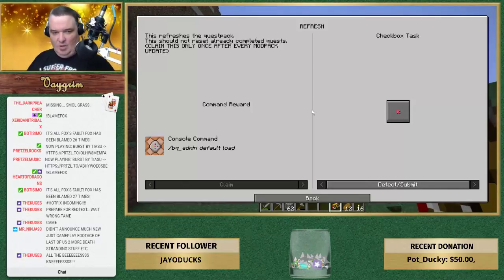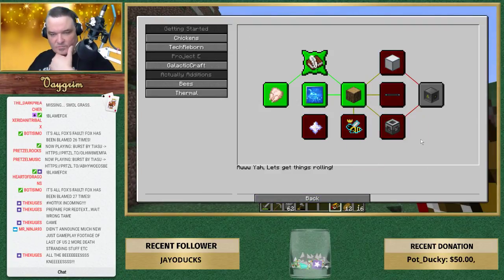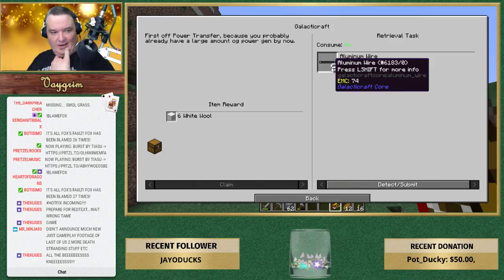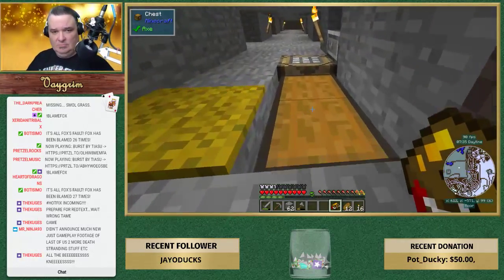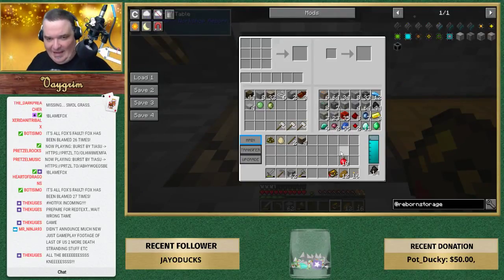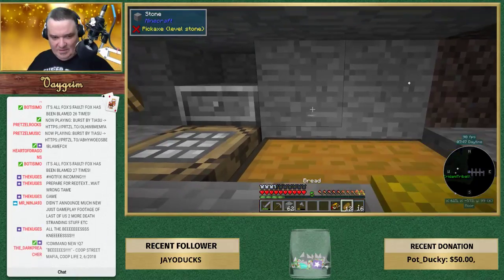Okay, let's look at some quests here real quick. Okay, Galactocraft aluminum wire. Is that what wool we needed for? Yes. Where did we see all those sheep? We have the aluminum, basically the wool now. Oh my god. Holy Bunsen burners. What, our ore stash? Yes! We found a lot of ore down there.